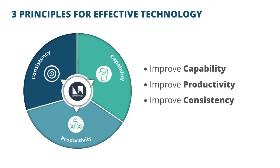And there's an easy roadmap to follow that I've developed for schools. When you're looking for using effective technology, you want to look at using it in three key principles. And these are that you want to use technology to improve the capability of your staff. You want to use technology to improve the productivity of your school. And then finally, you want to improve the consistency of your lessons. And it's important that you follow these three.